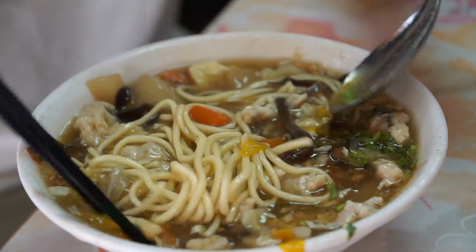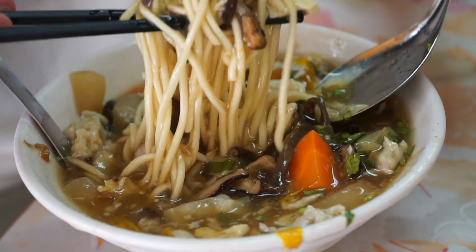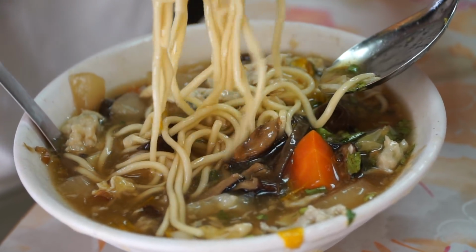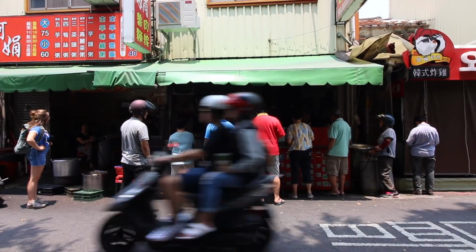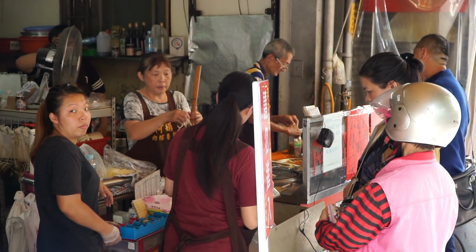Oh man, the broth sticks to those noodles so well, and those noodles are cooked perfectly. Oh man, this is super hearty, but really, really flavorful. A lot of people are actually ordering the soup for takeaway. I see some people ordering 10, 15, or 20 or more bags of the soup.